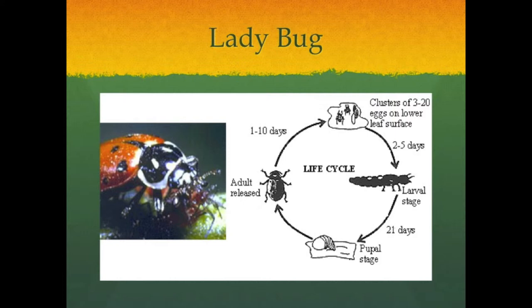One larva will eat about 400 medium-sized aphids during its development to the pupa stage. An adult will eat about 300 medium-sized aphids before they lay eggs. About 3 to 10 aphids are eaten for each egg the beetle lays. More than 5,000 aphids may be eaten by a single adult in its lifetime.